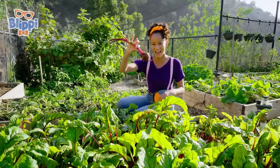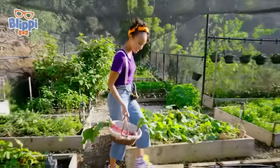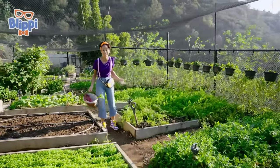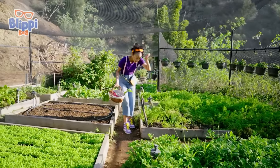Hey, look at that. A nice, yummy beet for Blippi's popsicle. There's so many different plants here and really cool that you can eat all of them. Like this little carrot.